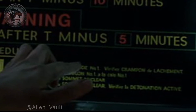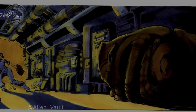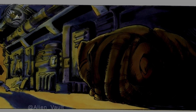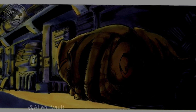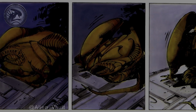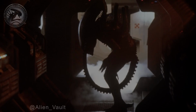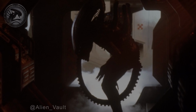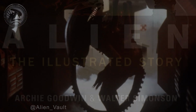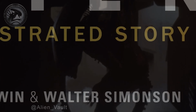In the comic book Alien, the illustrated story, we see a box alien that Ripley runs into when she first tries to board the Narcissus shuttle. In the corridor, the alien is in a box-shaped position and rises from it to its normal form after spotting Ripley. No one from the production has acknowledged the scene as filmed, even though the creator of the comic, Walt Simonson, strongly claims that it was filmed.